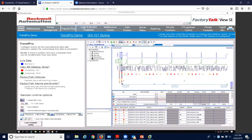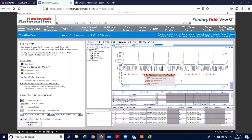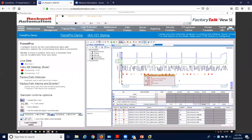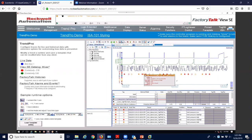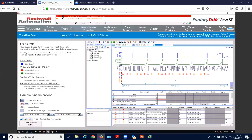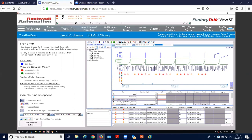Okay, so this is our trend. As you can see, there's also alarms and events that are on the trend in real time. I thought this was a nice addition to a real time analog trend, the ability to overlay events directly onto it. And then you see down here, I believe, are some of the audits, the audit database that is linked directly to AssetCentre on the trend window itself.